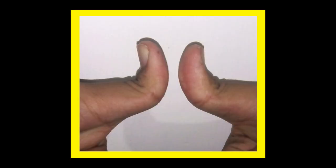Yeah, you don't believe me? Go check with your parents. Believe it or not, you will most likely have a straight thumb. I mean, there's a possibility you could have like a curved one. It is a possibility, like a small chance, but you will most likely have a straight thumb.